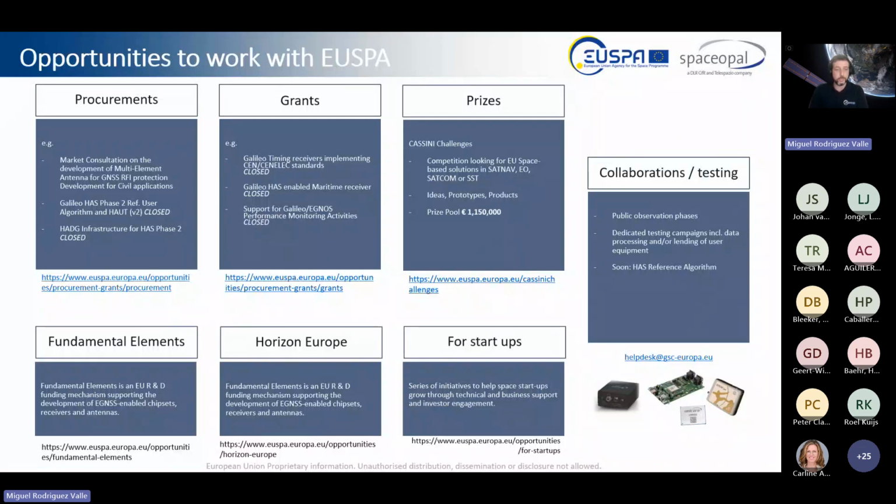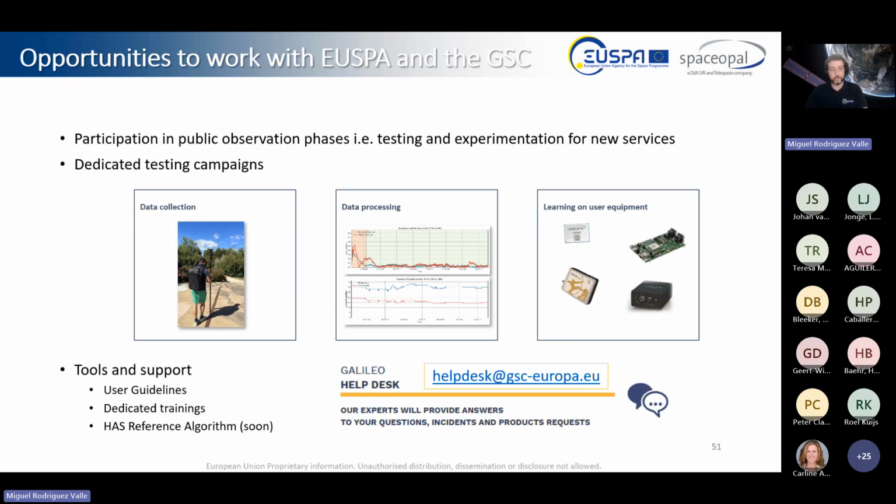On prizes, there is the Cassini Challenge. That is an open competition for EU space-based solutions across GNSS, Earth observation, and satellite communication, with a prize pool of over 1 million euros. And for startups, EUSPA has a dedicated program providing technical and business support and investor engagement. As I said, there are more details on all of these initiatives at the EUSPA website, and you can check them.